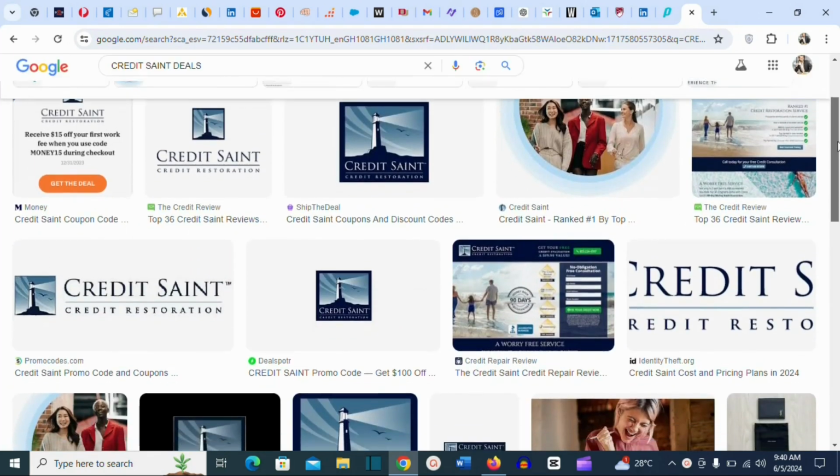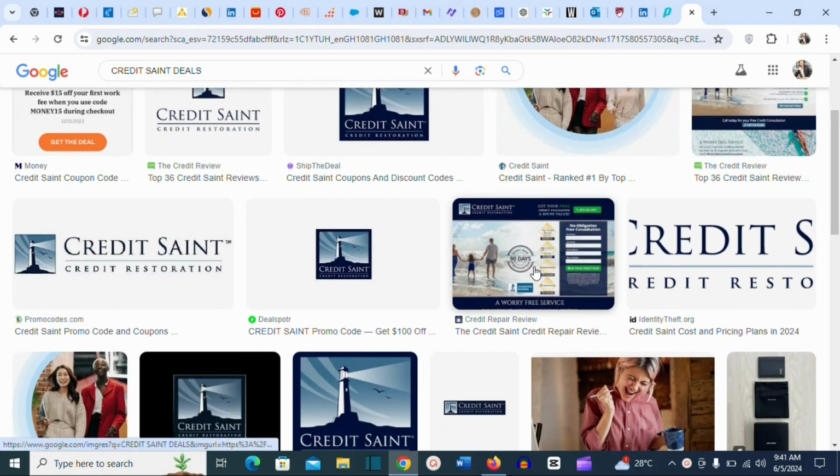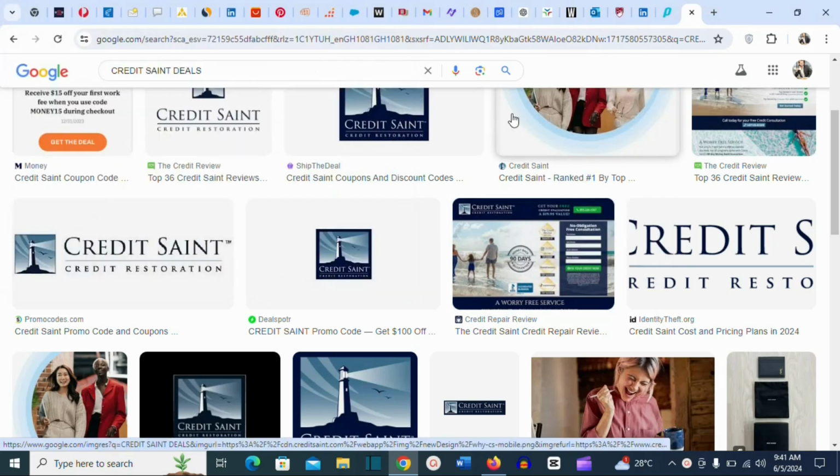What you have to do is download any of the images that you want. In this case, I want to download this image. So right click on the image. Once you right click on it, select save image as. Once that is done, click on save so that the image can be saved.